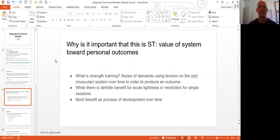Why is it important that this is strength training? What's the value of this system towards the outcomes that you're looking for? Number one, strength training is a series of demands using tension on the neuromyofascial, or we just call it the muscular system, over time in order to produce an outcome. And so what that means is you're doing a training bout, then another, then another, and then we're getting a little bit more of an outcome every time. So it is best used in that fashion.